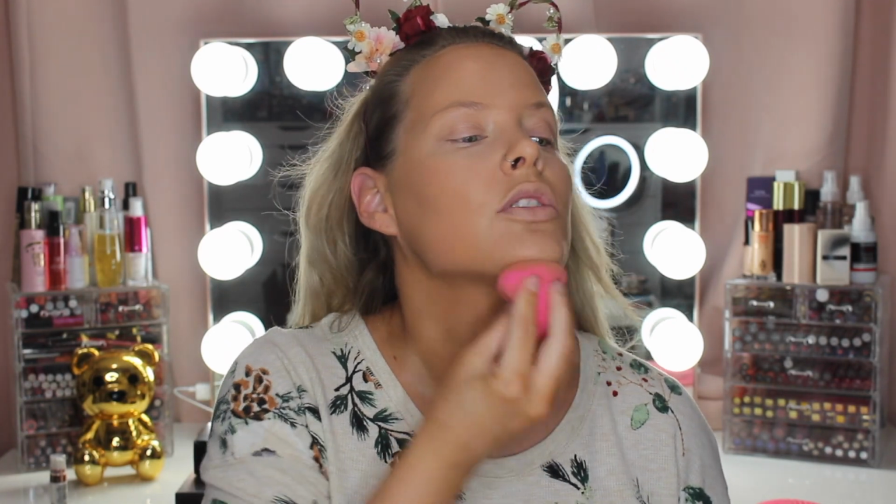Yeah, this is pretty much the exact same shade as my foundation, but if I wasn't self-tanned in my normal shade, I think it would be really pretty. It looks really pretty even though it's kind of blending in with my skin. But it feels really nice.